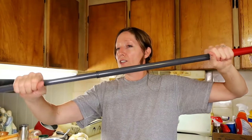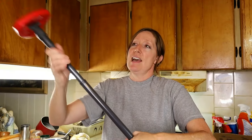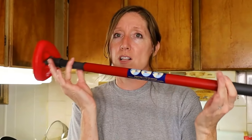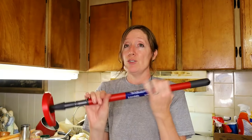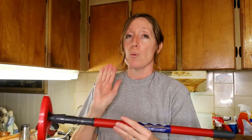So when you're done with this O-Cedar mop, I love that you actually just untwist it and it telescopes down. So this makes for much smaller storage. I'm actually in love with that. I didn't know that it did this. So kudos for O-Cedar. They solved two huge problems, in my opinion, with mopping.